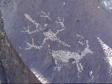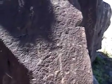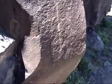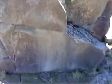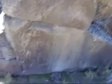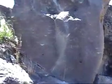There's a very, very nice lizard and mountain sheep. Like a nice t-shirt, I dare say. Down below it here, at least one more lizard. Well, this is the elephant rock from the other side. There's stuff kind of all over it.